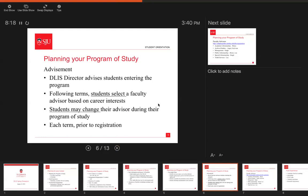That is the registration process. It starts with advisement. Together you fill out a registration form. The advisor signs it, you sign it, you email that back to DLIS, and then DLIS responds with your code to register online. The process you went through now with the dean's office, that's done. That's just a new student check, so to speak. What the dean's office requires is that it goes through them only the first time. So going forward, you'll be registering online once you return the signed form to DLIS.